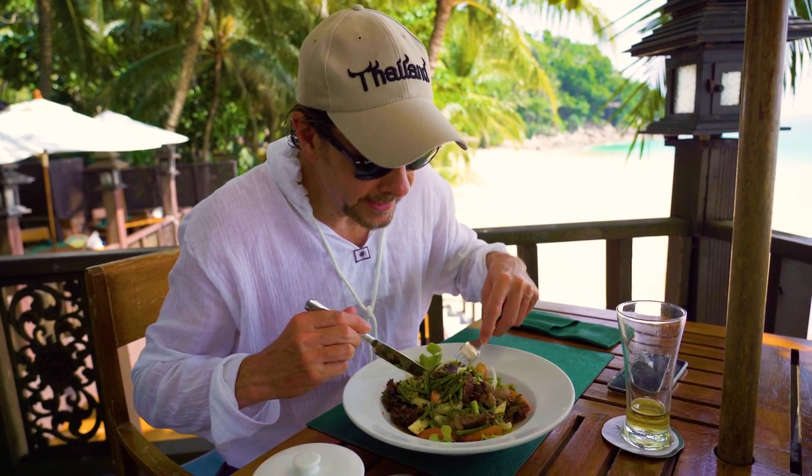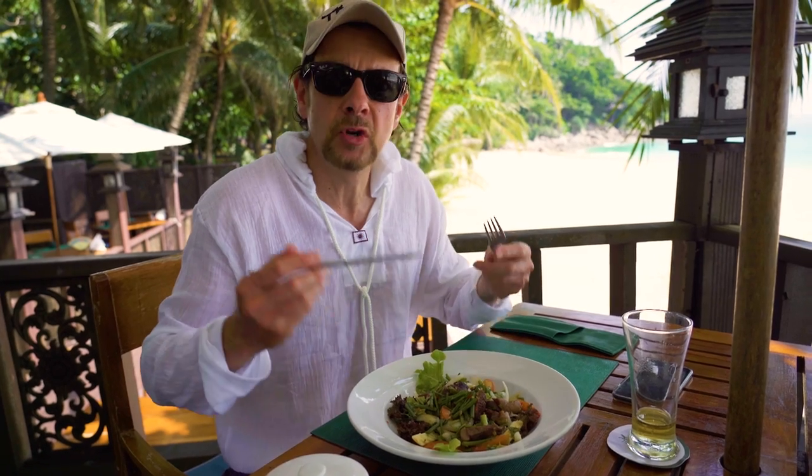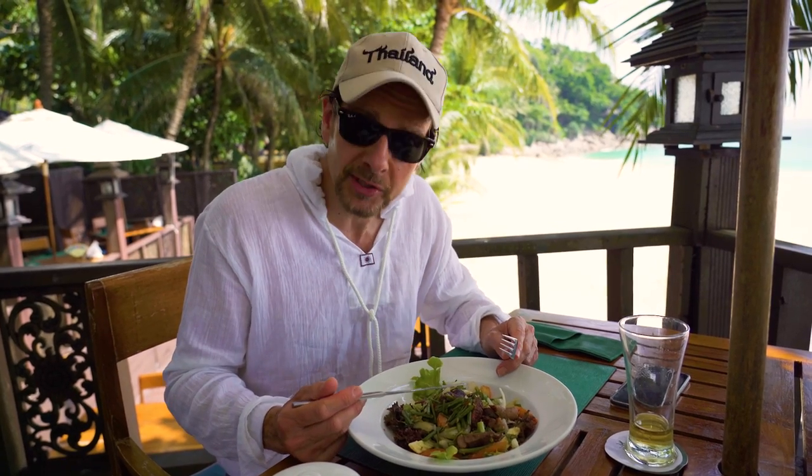Lots of food for lunch, but sadly it's our last lunch and we have to leave paradise. We've had such a great time here in Thailand and we truly hope to come back very soon.